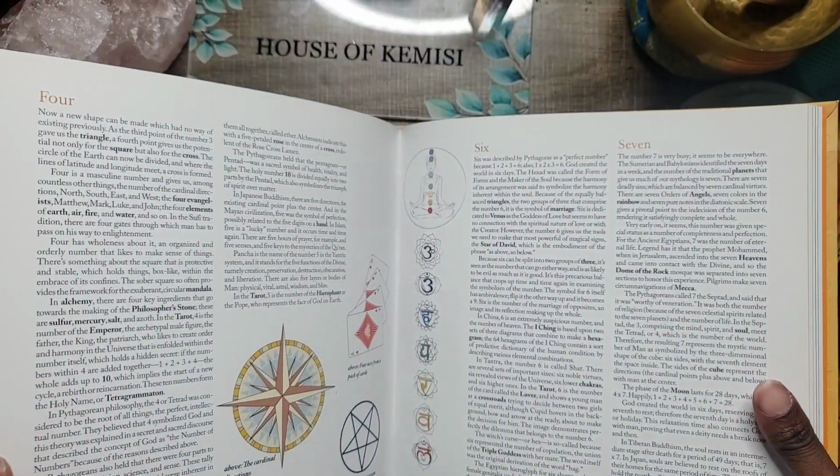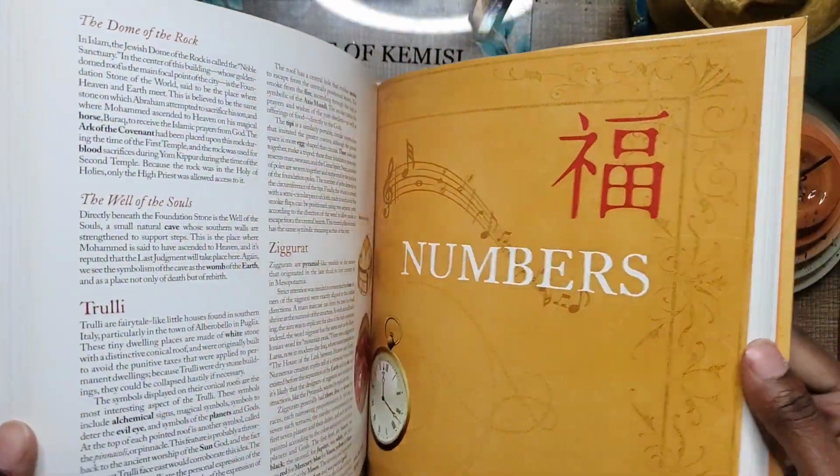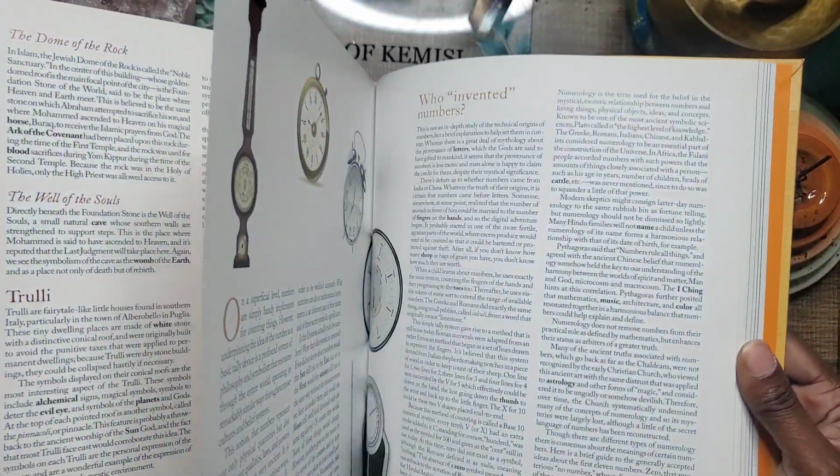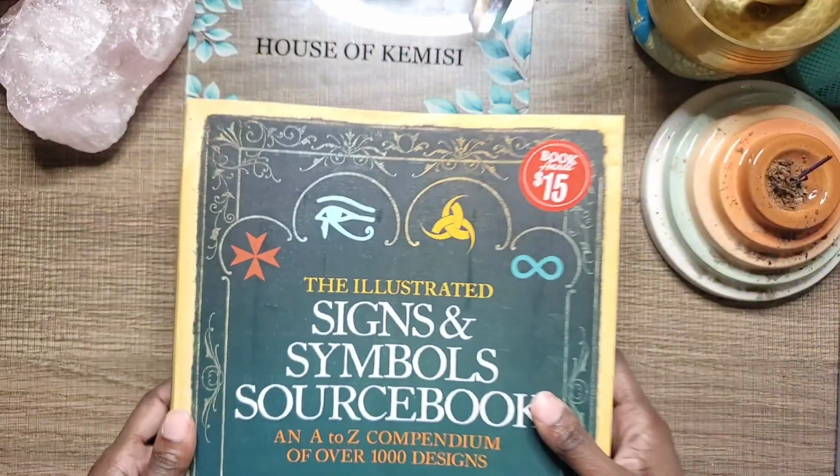It even has the chakras in here, which is amazing. It gives you the rundown of the different chakras. They give you some numerology and all of that good stuff. So yeah, definitely grab this book, because this is very well worth it.